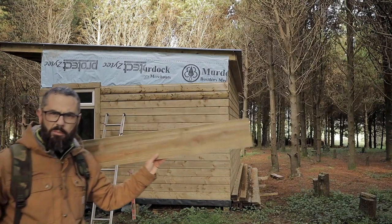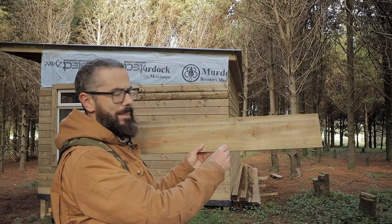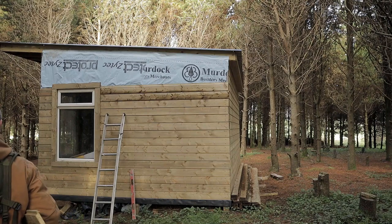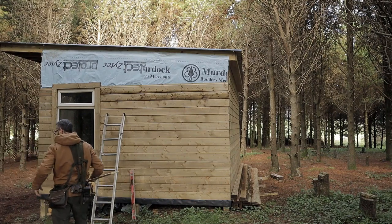I'm going to measure it off this small piece just to get my depth. You know, I can measure the top, the length, no problem. The depth I'll be worrying about.